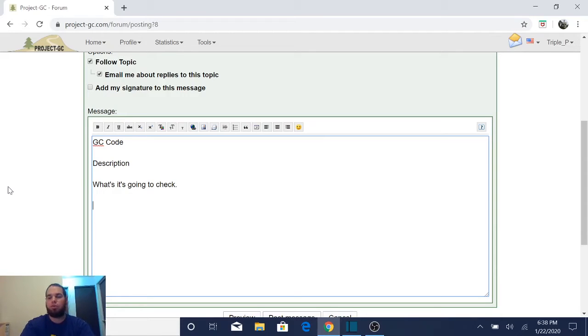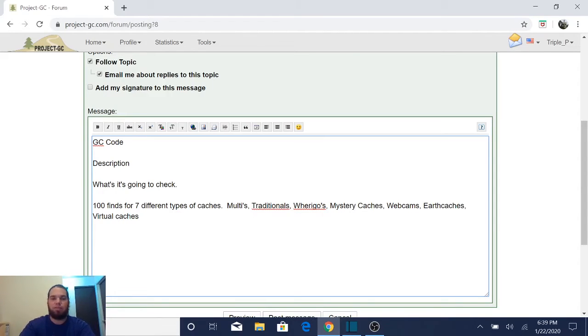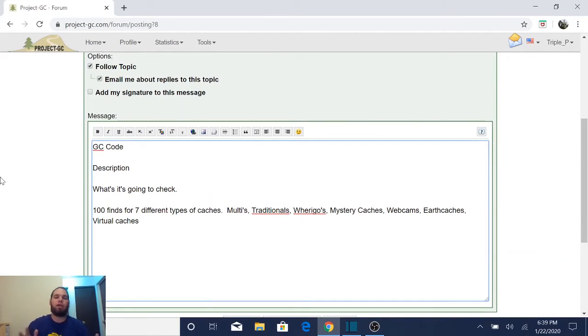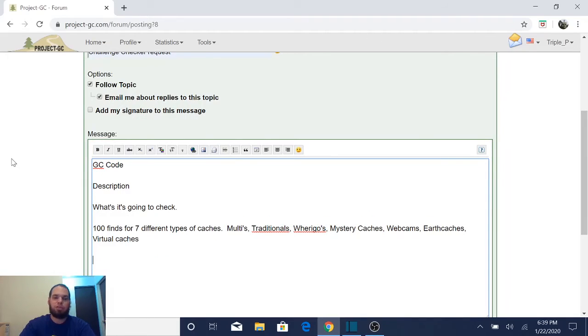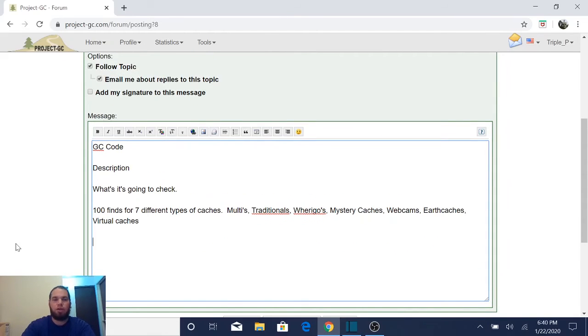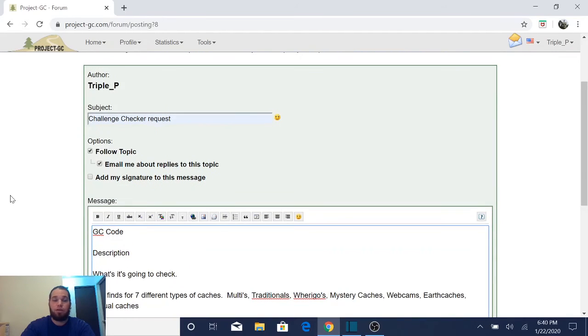So let's say, for example, you want them to check, you need 100 finds for 7 different types of caches. Then you're gonna hit post message, and you're gonna have to wait. But what will happen is they'll send an email to you, and you'll create a correspondence between you and the projectgc.com checker, and then you'll have a source code that you can copy and paste, just like I showed earlier, into the cache page that you're trying to create. It's an awesome feature, and this is the way you need to go if you're ever trying to get a challenge checker put into a geocache that you're trying to create.